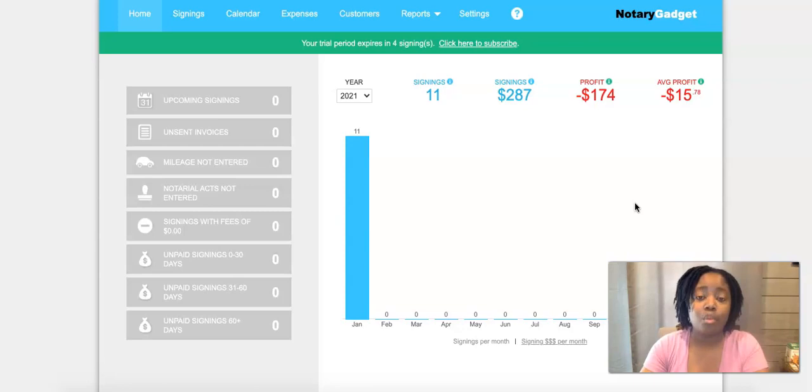Although I have one business account because my notary work is under a DBA because I already have an LLC that's focused on something else. It all goes into one account. However, I want to keep track of my notary work separately. So this allows me to do that, and I just love it. So I've had 11 signings this year. Like I said, I didn't start officially until January 1st. I've had 11 signings, and I've made $287.